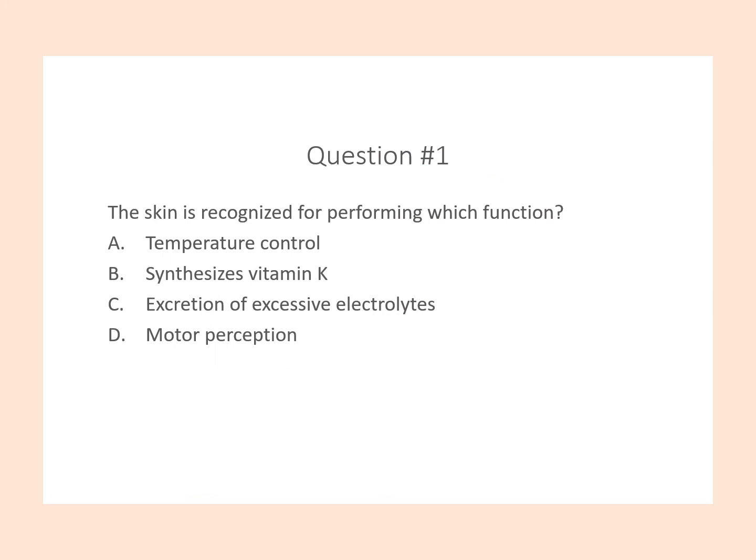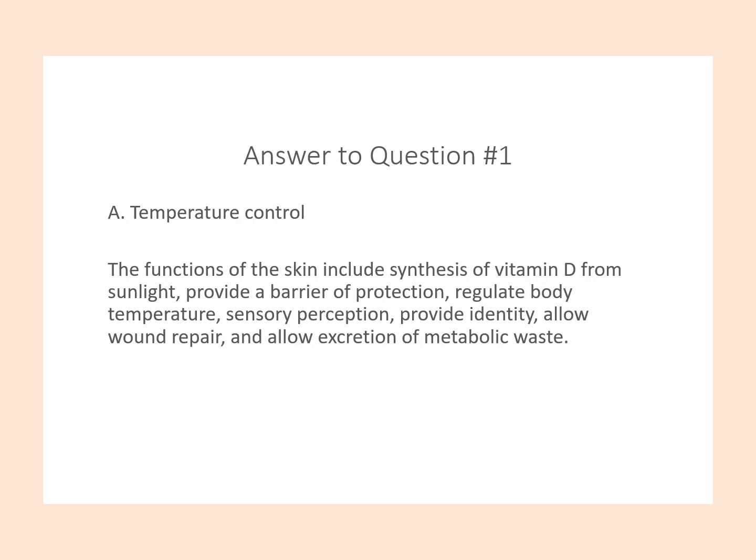The skin is recognized for performing which function? A. Temperature control, B. Synthesis of vitamin K, C. Excretion of excessive electrolytes, or D. Motor perception. The answer is temperature control.